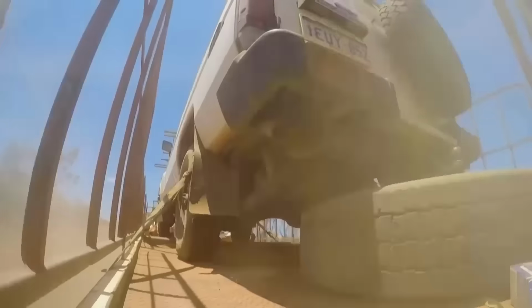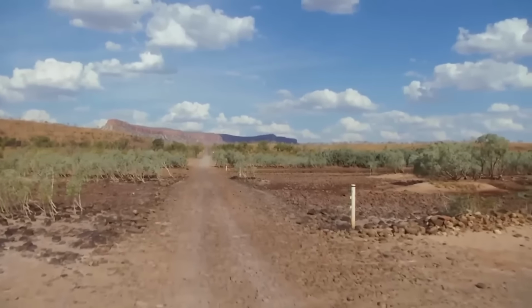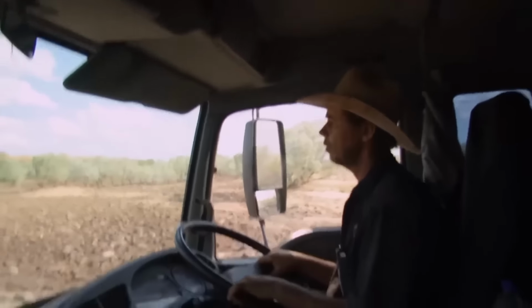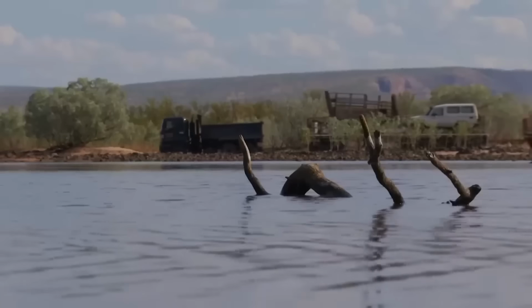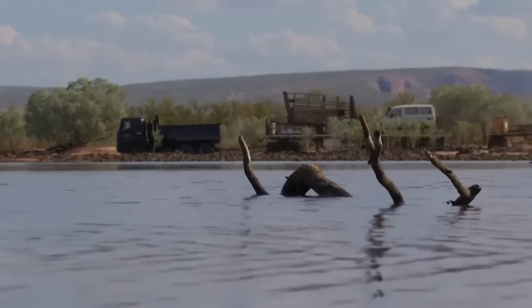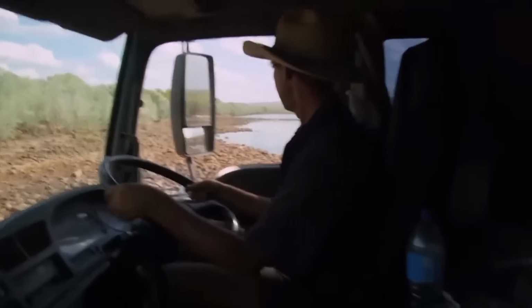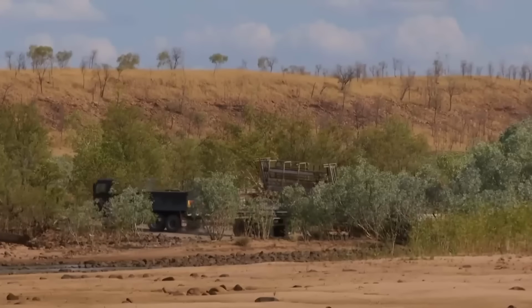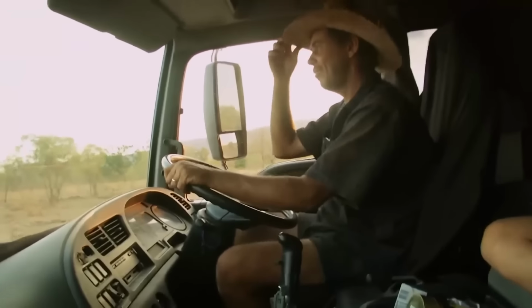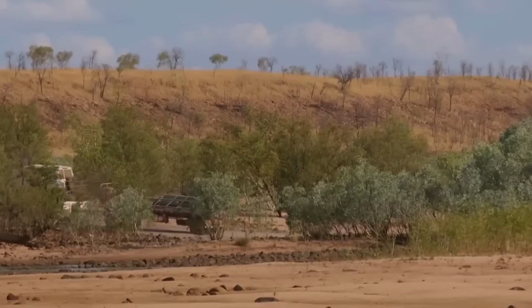100 kilometres of bone-jarring track has taken 5 long hours. 30k on the dirt and then we're on the bitumen. But finally, they're approaching civilization and relief from the road. Just over there. Yeah, be very happy when we get there.